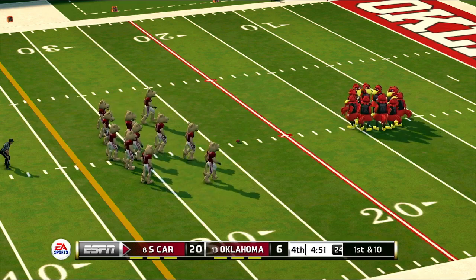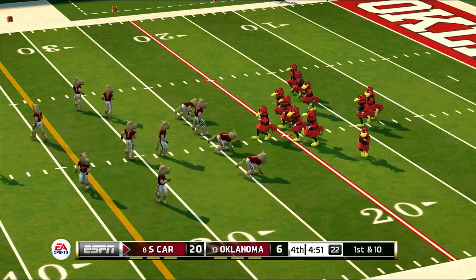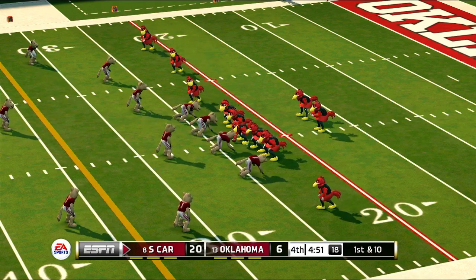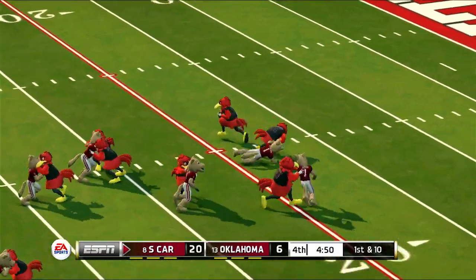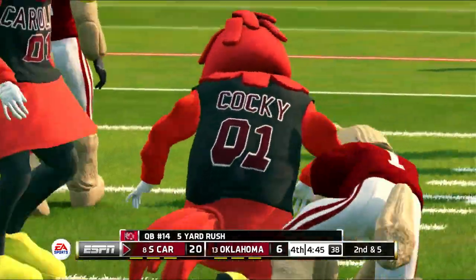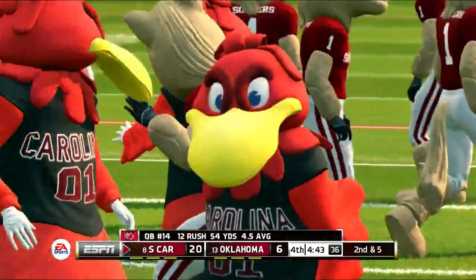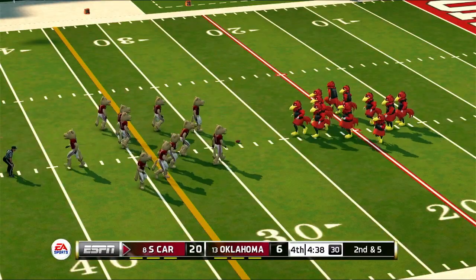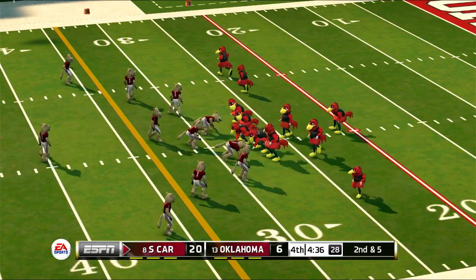Both teams are well aware that a score on this drive is going to create an almost insurmountable lead. This defense has really got to step it up and make a stop. Brought down after a nice run up the middle. Gaining 5 on the play. That brings him second and 5 from their own 28-yard line. Second down.